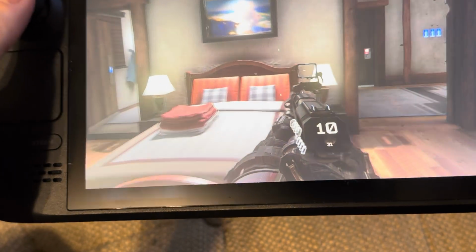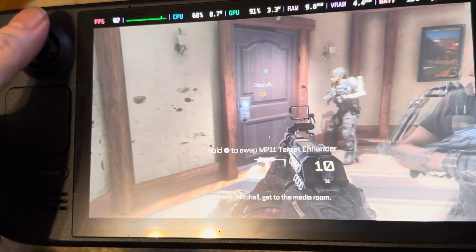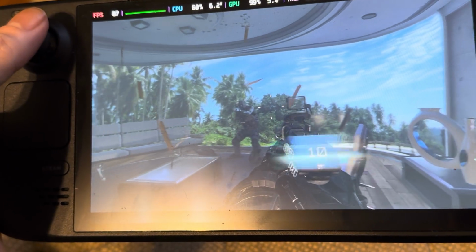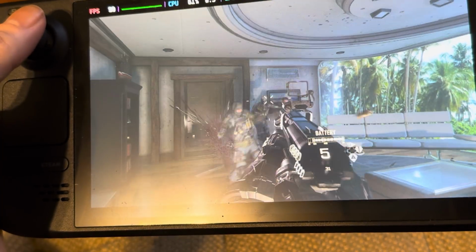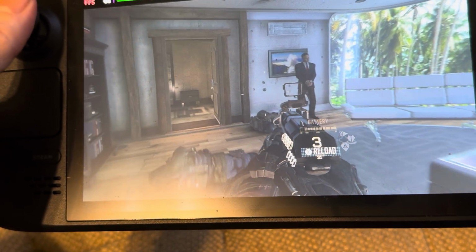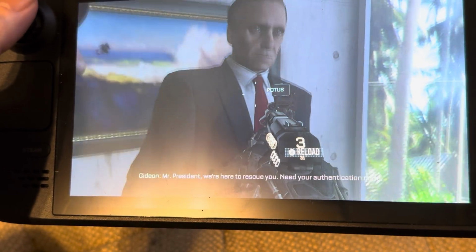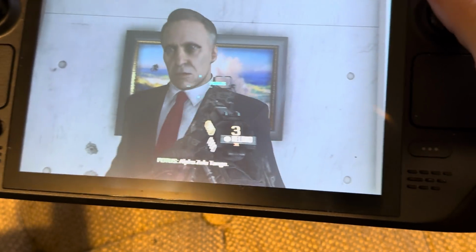Contact! Clear. I see Mitchell, movement. Get to the media room. Clear! Mr. President, we're here to rescue you. Need your authentication code. Alpha Zulu Tango. Confirmed.